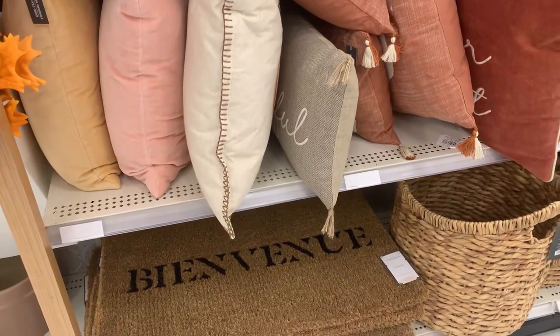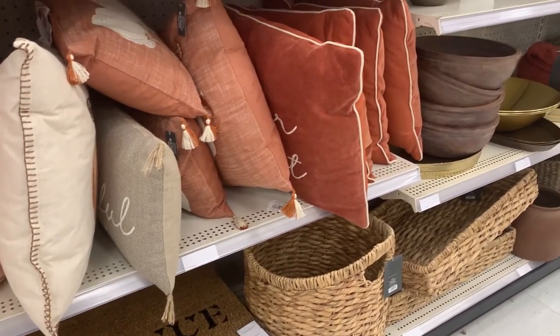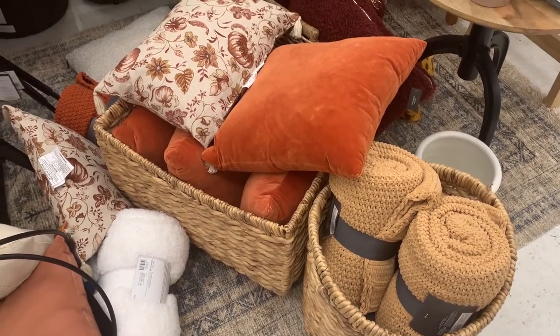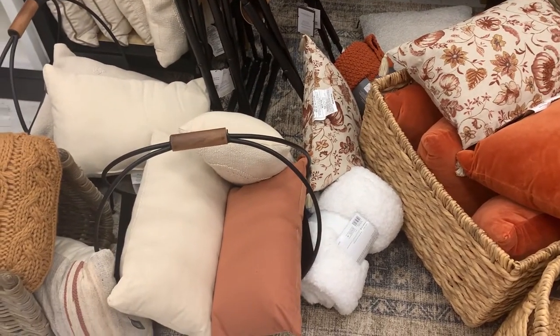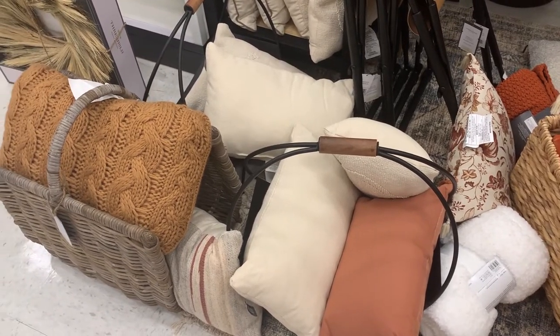And I was super impressed with the pillows in this entire section at Target. I actually thought these pillows seemingly were better quality than some of the ones at Home Goods, and they were also, in my opinion, way cuter. I don't need any more throw pillows. I think my fiance will probably kill me if I bring another throw pillow home or blanket, so I did pass on this section.